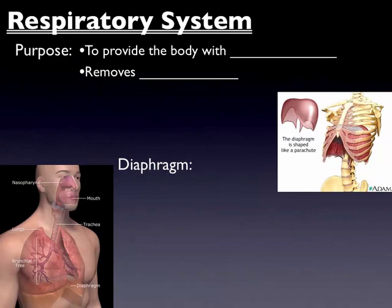So our final body system to talk about is the respiratory system. There's some overlap because we just talked about it with the excretory system. But the respiratory system's purpose is to provide our body with the oxygen that it needs for cellular respiration. Let's just review again. I know we've done this many times. The oxygen we absorb as we breathe in makes its way to our cells.